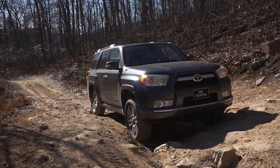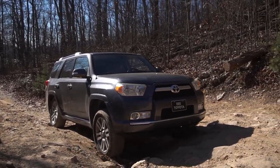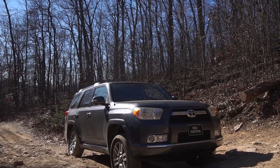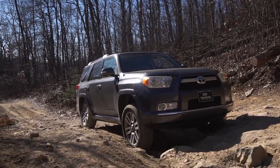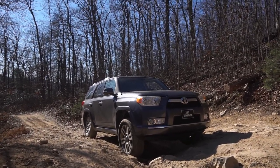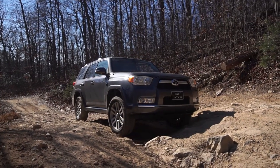So we're gonna use A-Track in the 4Runner. All right, it says it's on. Okay, so what you're gonna have to do for A-Track is, it's gonna spin, but just keep your foot in it and it'll claw up. Gotta keep a consistent RPM though, right? Yeah, so just hold the throttle steady.